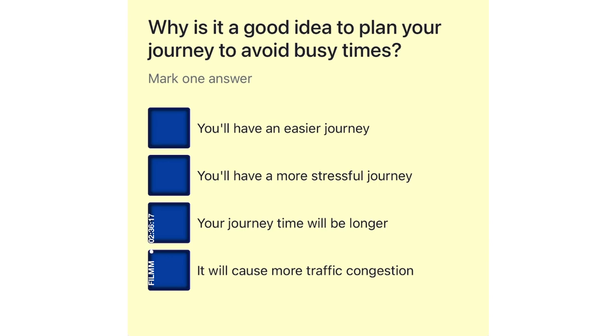Why is it a good idea to plan your journey to avoid busy times? You'll have an easier journey. You'll have a more stressful journey. Your journey time will be longer. It will cause more traffic congestion.